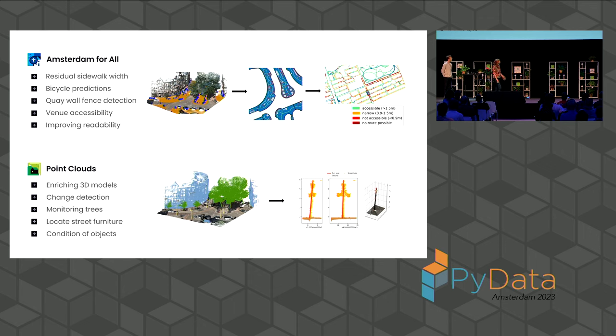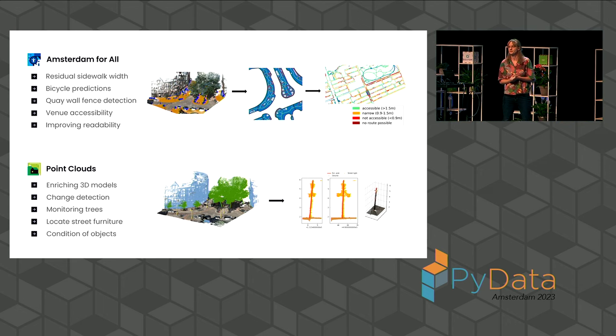And here are some of our recent projects. So we're working a lot on accessibility in this project called Amsterdam for All. We're looking at physical accessibility, for example, where we look at sidewalk widths. So if we take all those obstacles into account, can people, for example, with mobility devices or just a stroller, still pass? In addition, we're also looking at digital accessibility by improving the readability of all our communications.